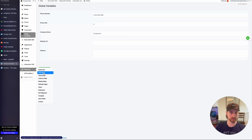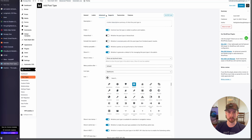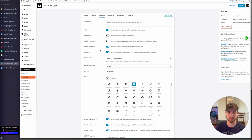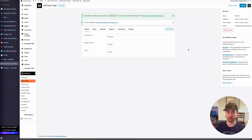Let's come to Metabox and go to post types, and we're going to create a new post type. So plural name is services, singular name is service, and we want to come to supports, and turn on custom fields, very important. Taxonomies, we want to be able to add a category, and features, we can reorder posts, that's fine. That makes it so you can drag and drop them in the admin interface, and then we can order them based on the post order. And everything else looks good here. So archive slug has an archive, that's fine. We can go ahead and click publish.